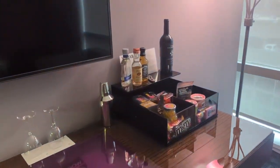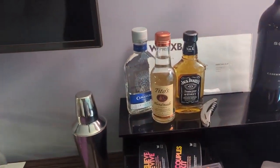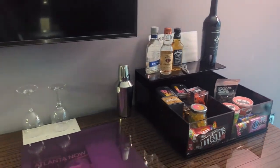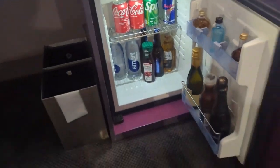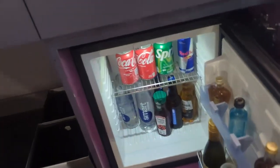And then a room with a mini bar, it seems. Got the Tito's in there, the Jack Daniels. They even have a shaker. That's cool. I wonder if there's a mini fridge for your own stuff. Oh, actually, no, they have, wow. Yeah, you can purchase some of that if you want. Of course, it's expensive.